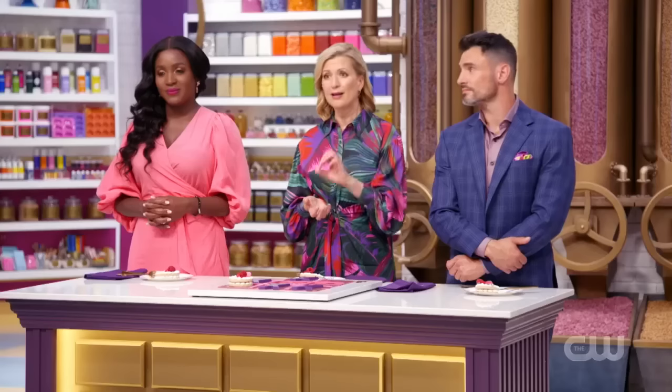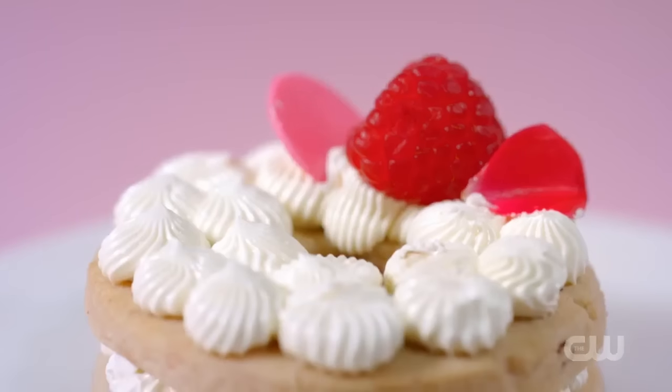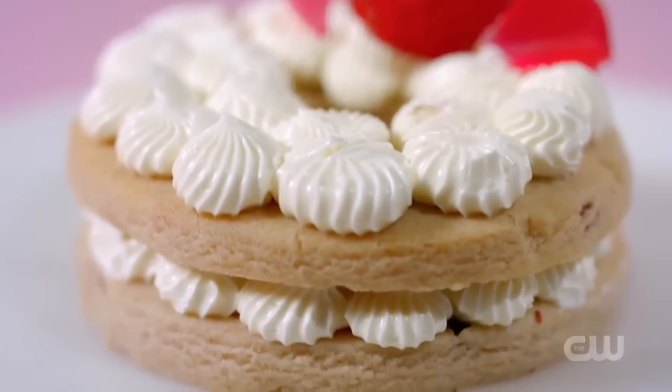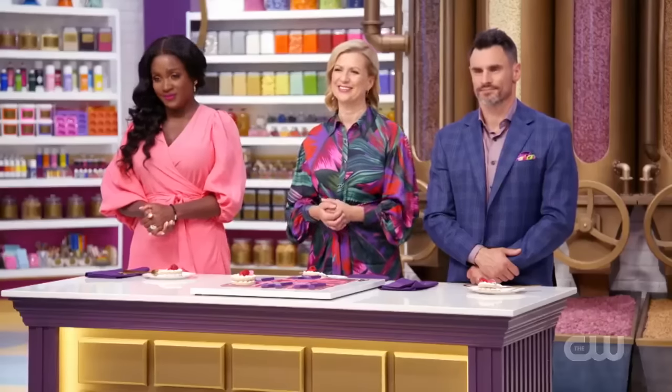Allie, you're lucky you had softness in the cookie because it slices and serves like a cake. It's a delicious cookie, but did I get raspberry? No. Allie, thank you so much. You can head back. Thank you.